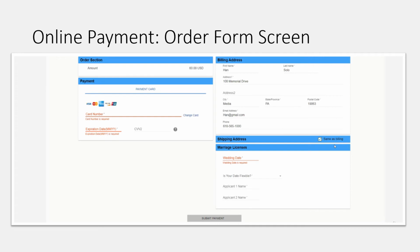I want to briefly note some of the information fields in the marriage licenses section of the order form screen. After you've completed the payment, billing address, and shipping address fields, and make sure you've got your full address, your email address, and your phone number in all of the required fields, we ask some questions about the marriage license in particular. The reason we request the wedding date is to make sure that we schedule your appointment with enough time in order for you to receive your license before your wedding date.